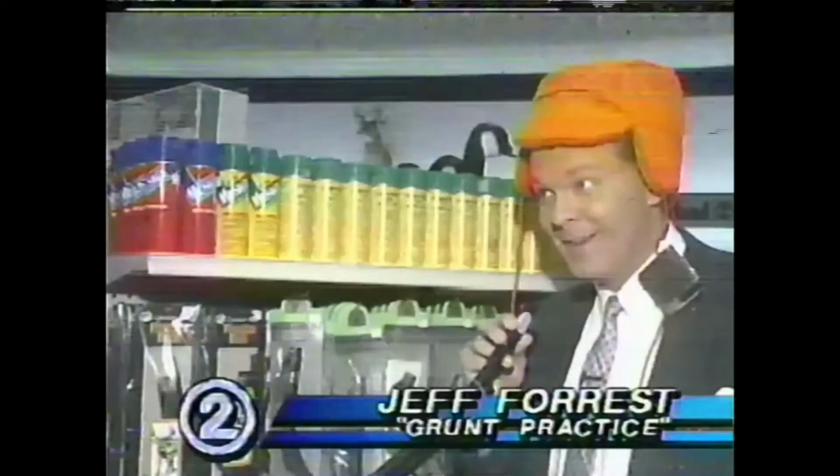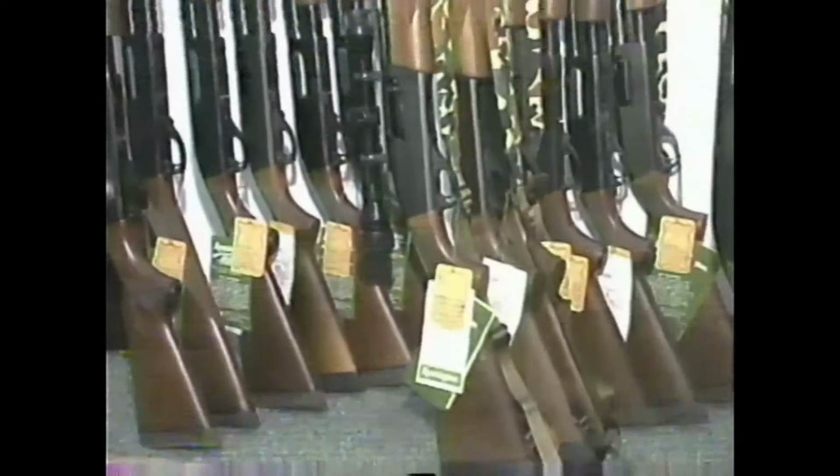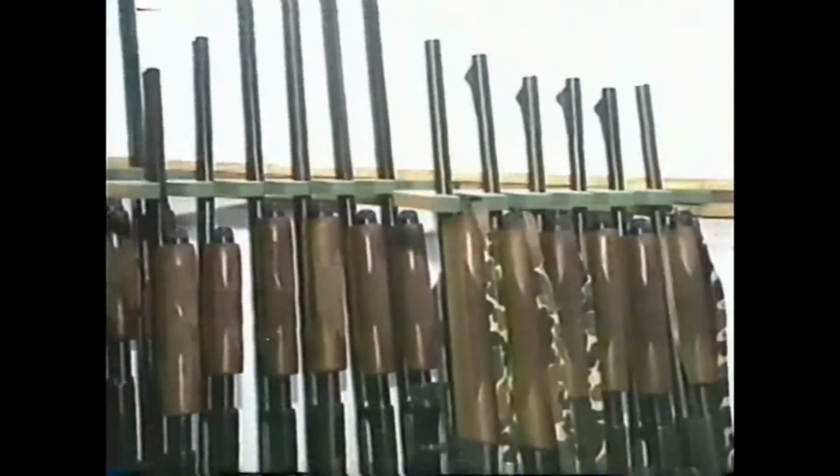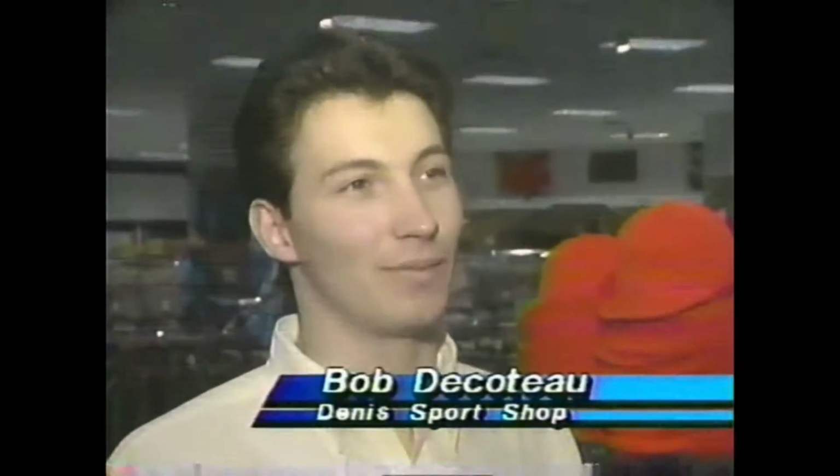Here comes the 12-pointer. For the first-time deer hunter, getting ready for opening weekend can be an expensive proposition. If I walked in here and said, Bob, give me the works, outfit me with all the best stuff, how much might I spend? For all the best, oh boy, we could really set you up, but probably looking between $700 and $1,500 if you really wanted to go out and do it right. Well, that's just the way I like to do things, the right way.